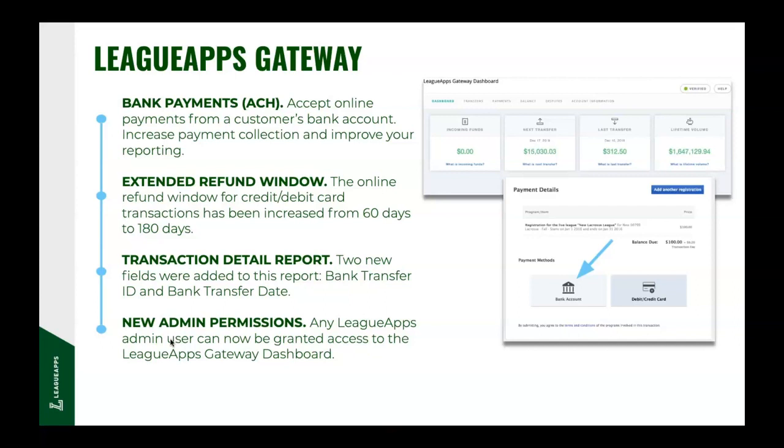The last LeagueApps Gateway update is new admin permissions. Previously, only the top 2 tiers of LeagueApps admins could have access to LeagueApps Gateway. We got a lot of requests for different admin roles to have access to this financial section of the platform. So we made a new admin permission section where you can give any admin in your account access to LeagueApps Gateway with a simple checkbox.